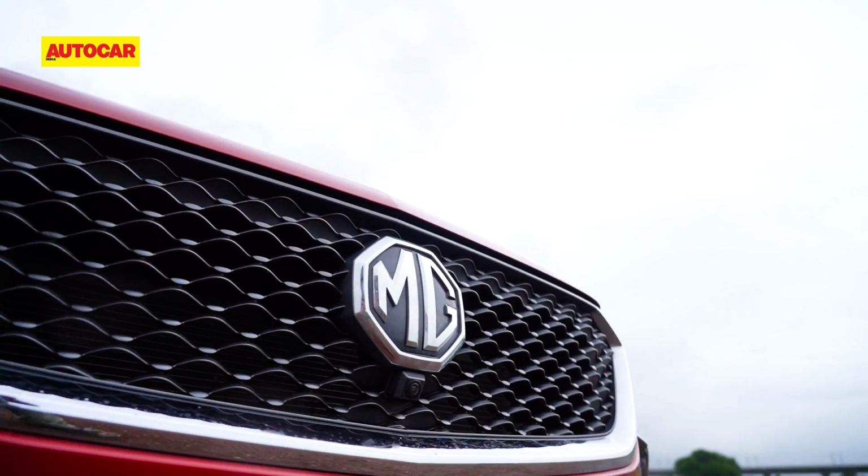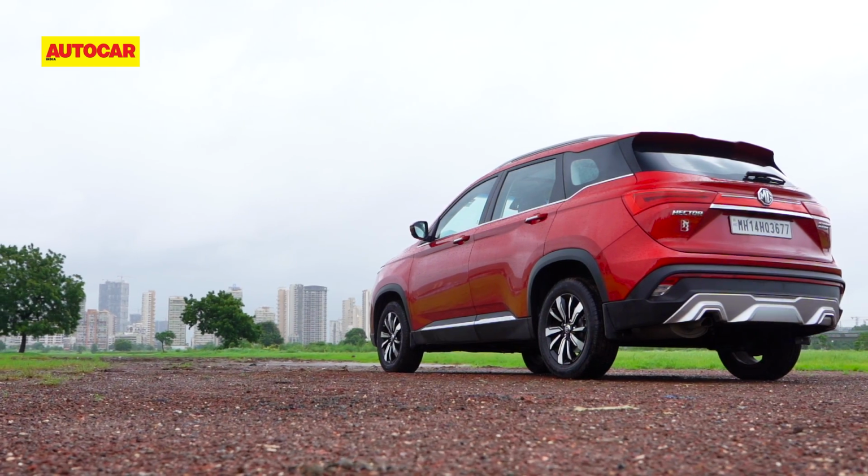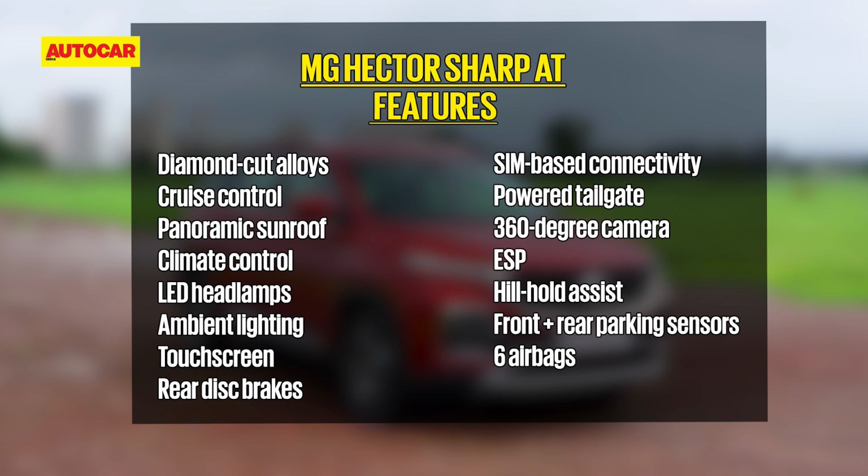MG has made this DCT available only in the top 2 variants, so it comes fully loaded with kit like a panoramic sunroof, the massive touchscreen with SIM-based connectivity features, a 360-degree camera, diamond cut wheels, and a lot more.